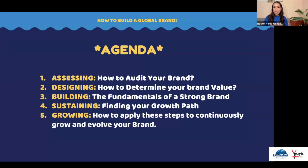And then you've built this brand, you've built this strong thought process around it, but you need to sustain it, right? You can't just build it and not think about 10 years down the road, is this concrete going to work, right? So you need to find ways to sustain your brand, and it's really finding that growth path, right? You should always be growing as a brand. And then lastly, we're going to look at growth. We've assessed it, we've designed it, we've built it, we've found a way to sustain it, and we want it to continue to grow. So how do we apply these steps to continuously grow and evolve our brand, right? Now, your brand doesn't always have to grow like this, right? You can grow while making a loss, but you can learn new skills.